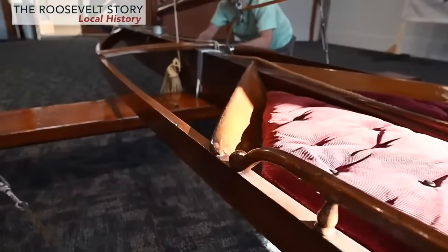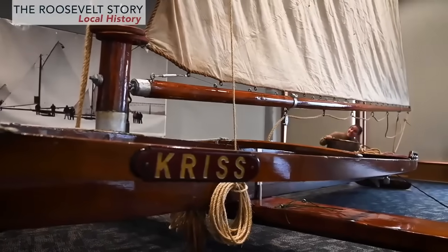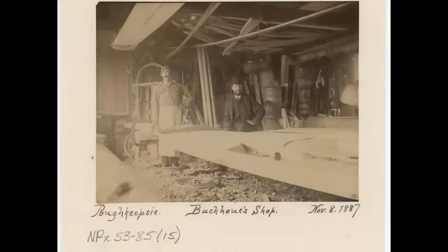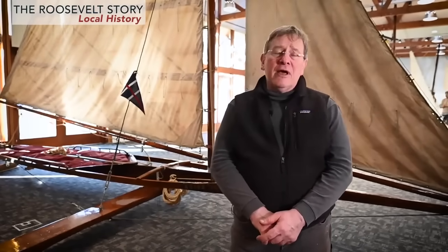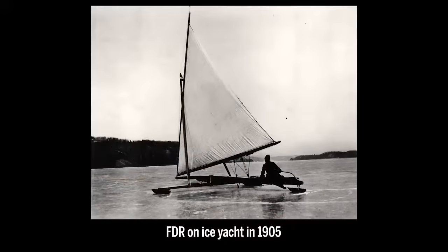Chris was commissioned by John Aspinwall Roosevelt, FDR's uncle, in 1898. It was built right in Poughkeepsie by George Buckout. George Buckout and his father, Jacob, were the preeminent ice boat builders in the world. And John Aspinwall Roosevelt sailed it. It was one of his favorite boats. And it's very likely that FDR sailed this boat with him as a little child, because FDR had 60 boats of all kinds, but he had one ice boat called Hawk. He was inspired by his uncle to sail these boats.